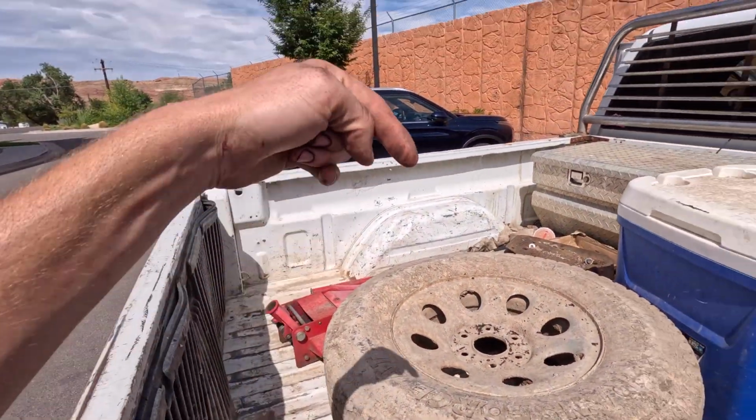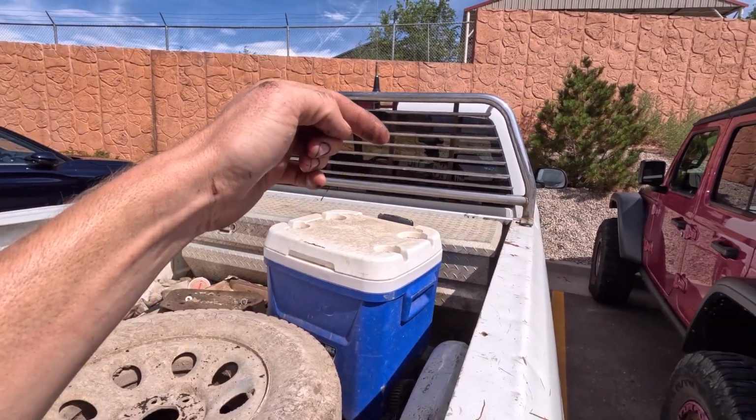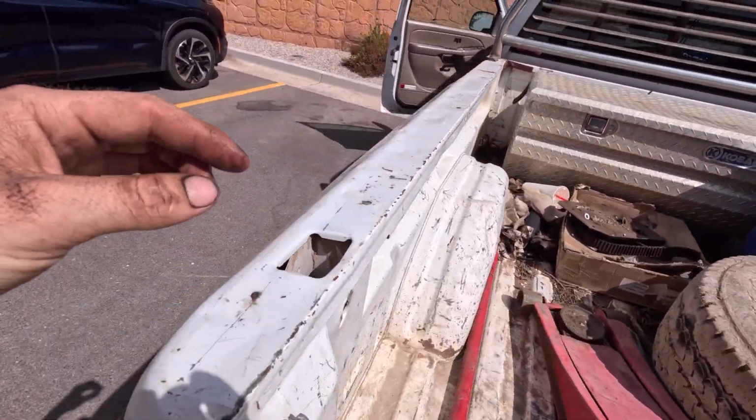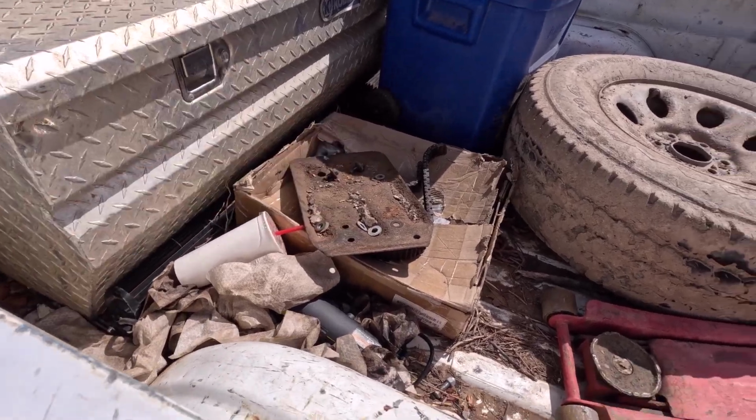And how I did that is I filled it through, if you're looking at the back of the transfer case, the top driver's side speed sensor hole. I pulled the speed sensor out and squirted the fluid in there. Left the skid plate off.